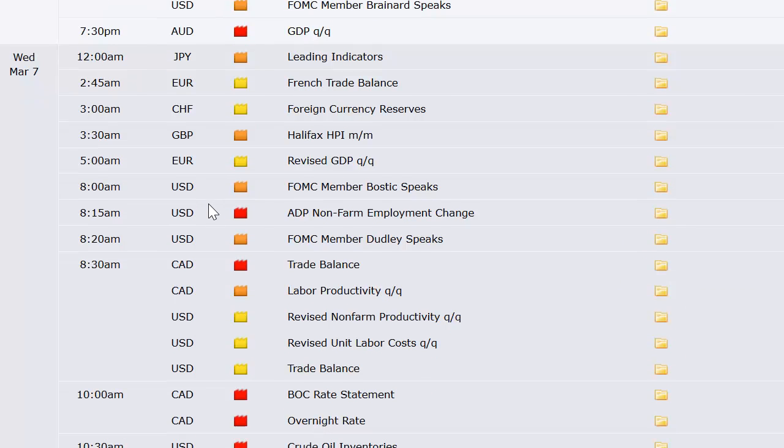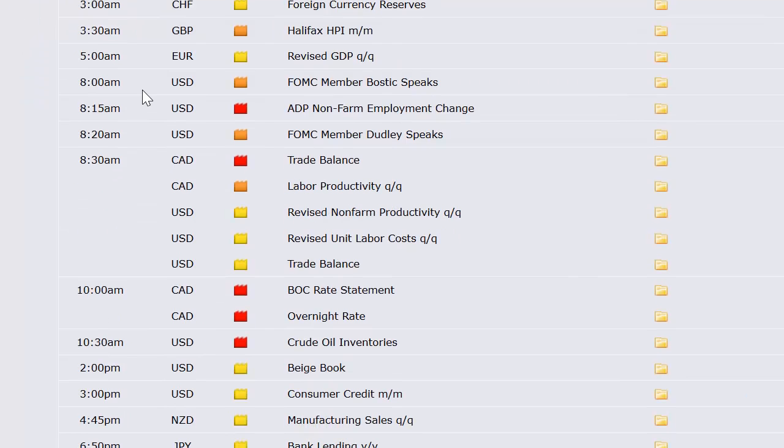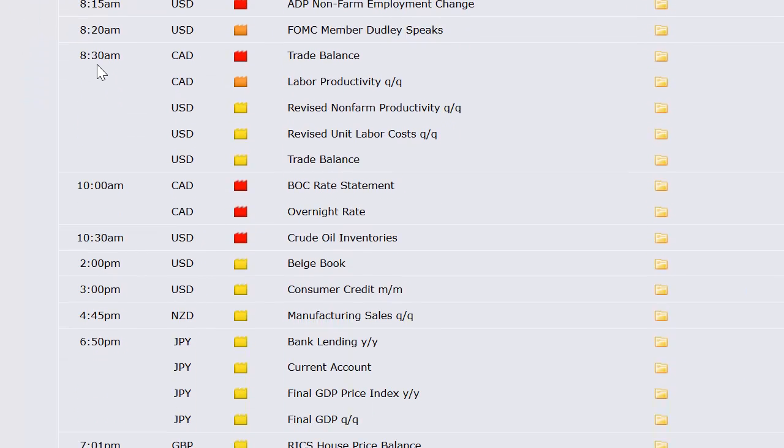And then their GDP. Australia is busy for data this week, first 3 days. Wednesday, leading indicators out of Japan at midnight, French trade balance, Swiss foreign currency reserves, UK's Halifax HPI, revised GDP out of Europe, ADP non-farm employment change here in the U.S., Canada's trade balance at 8:30 in the morning on Wednesday, and then also our trade balance. So that's one of our big three. So we'll be half size ahead of that going into Wednesday.